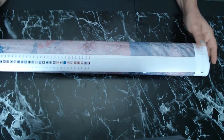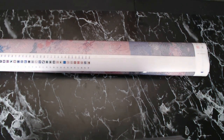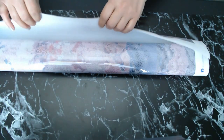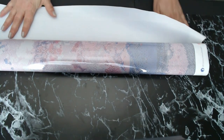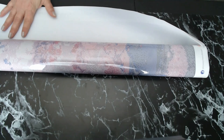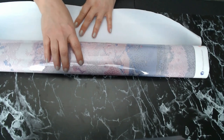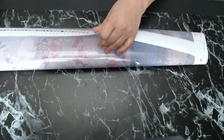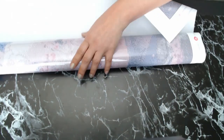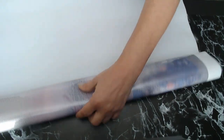I like this canvas. This is different. It's not the soft velvety canvas like Diamond Art Club, but I like this. It's a nice, firm, sturdy canvas. I like it. And it's huge. I'm not going to be able to get all of this in the camera lens, no matter what. That's just not going to happen. I've just finished unrolling. Oh, this is huge. This is huge. And I have not seen it yet. Anyone here?